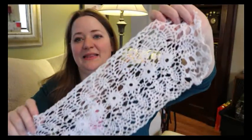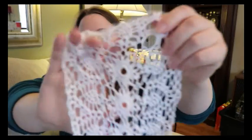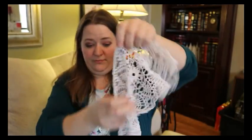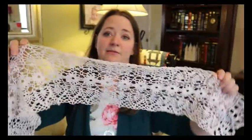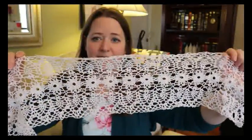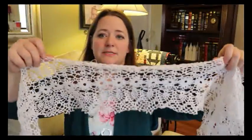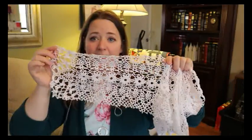I love doing lace. Oh, this is gonna be hard to focus on. My camera does not like it. Anyway, it's not blocked. This thread, I should say, not yarn, blocks beautifully. I've used this thread a lot for a lot of gifts. And this thing is huge. Think how enormous this is. The picot border is beautiful stuff. I love the picot border.